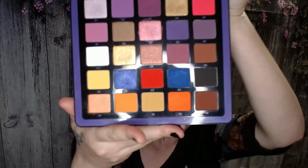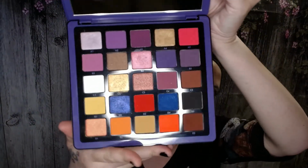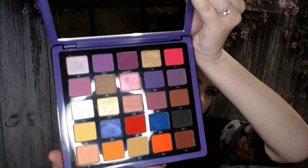So yes, I did like that. And last but certainly not least, my favorite, Anastasia Norvina is my favorite. It's the Norvina collection. It's the purple palette that they had. I don't remember which number this is, but I've been using this past week. I didn't even get to dip into all the colors because there's just so many in here. But I love, love, love, love this palette.